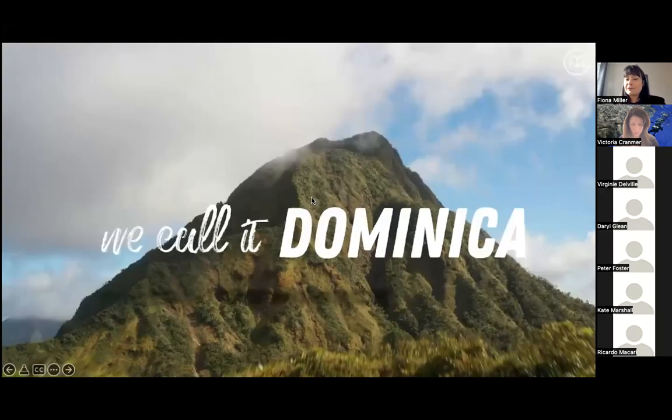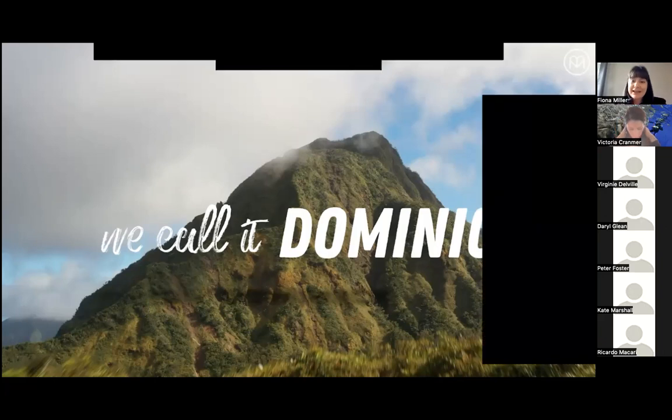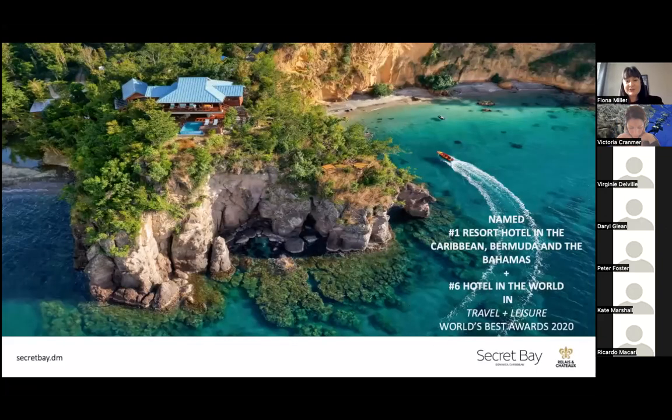So it's a beautiful Relais Chateau property. It only has 12 villas and it's located on the west side of the island, so great for incredible sunsets in the evenings. I'm going to skip over the video of Dominica because Victoria's kindly showed us this one already. All of our 12 villas are 1 bedroom and they have private pools.